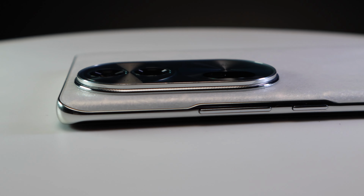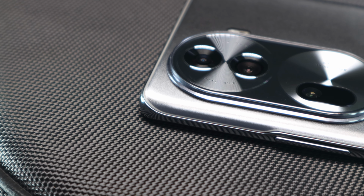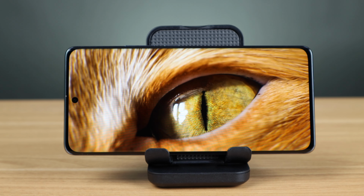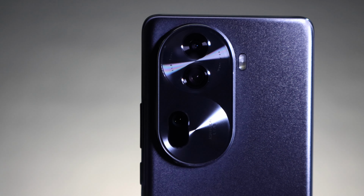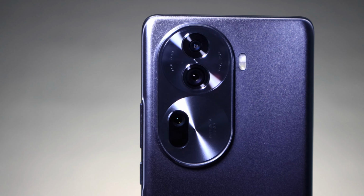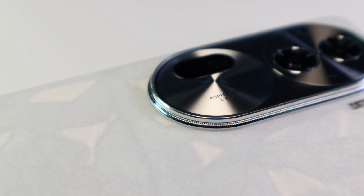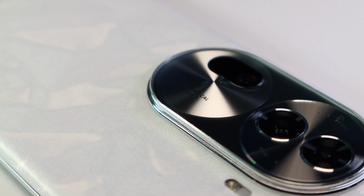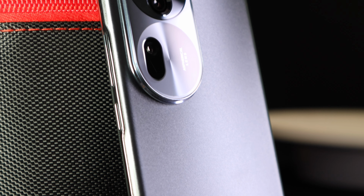Pearl white and rock gray colors with a reflective design and the 3D curved design, which makes it easier for you to hold it in your hands. 6.7-inch Full HD Plus 120Hz refresh rate with 1 billion colors. And for cameras, the main one is a 50-megapixel Sony IMX890. The telephoto one is a 32-megapixel Sony IMX709 with a 2x optical zoom. Ultra-wide one is an 8-megapixel one with a 112 degrees field of view. And of course, the front one with a 32-megapixel Sony IMX709 with autofocus.